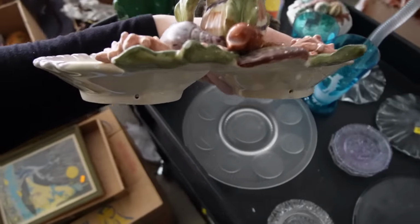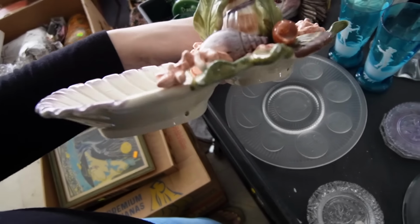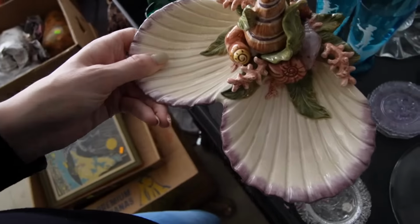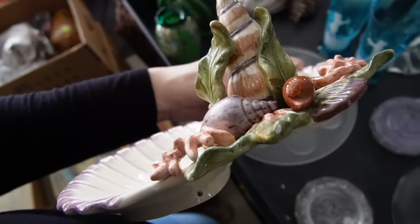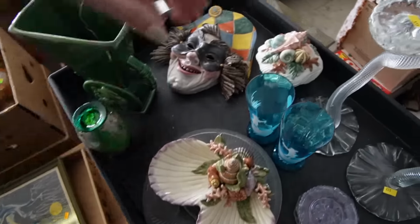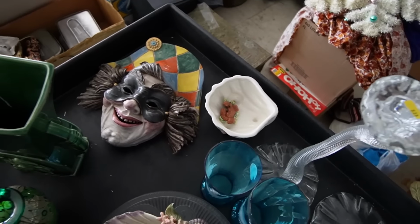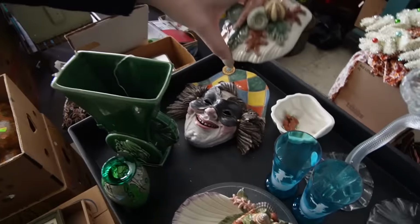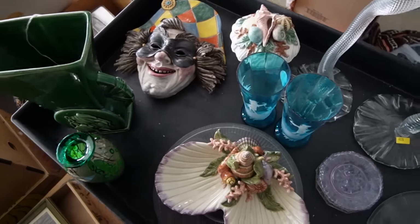Surprisingly, there isn't much damage. I'm always saying that about Fitz and Floyd. I'm like, where's the chip? It does have a few paint chips, unfortunately, but they're not that bad compared to some of the chips I've seen on Fitz and Floyd. See, just there on the edge. This one back here. Look, there's a little crab hiding in there. I didn't actually see any chips or cracks on this one. I like the shell theme.